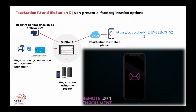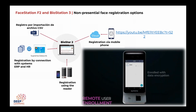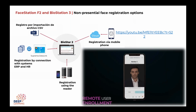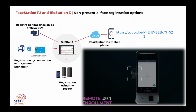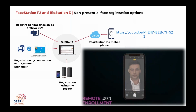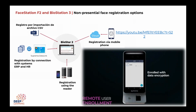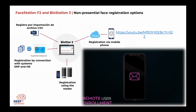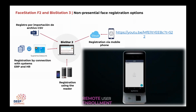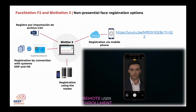For BioStation 3, we have the same registration options that we have in FaceStation F2. As you remember, during COVID we developed many other ways to register people in BioStar 2. Before COVID, we had the option to register the users in the device. This option is the most popular, but with the FaceStation F2 and BioStation 3, obviously we have other ways to register the users.